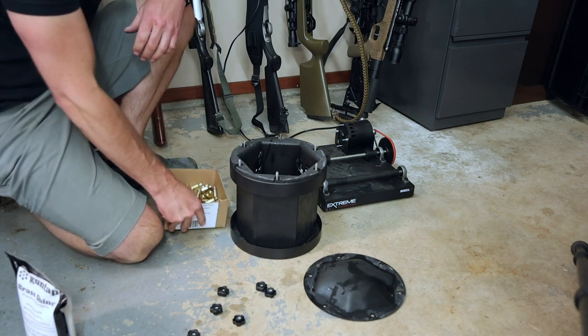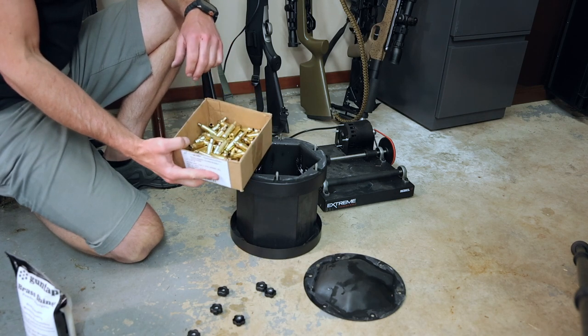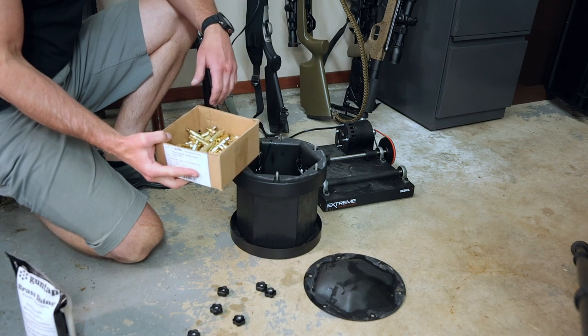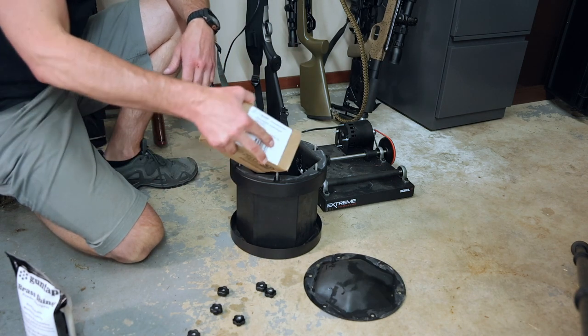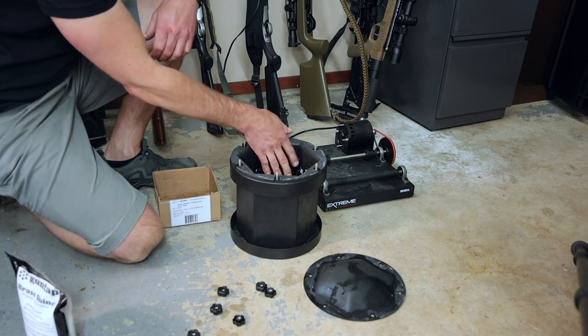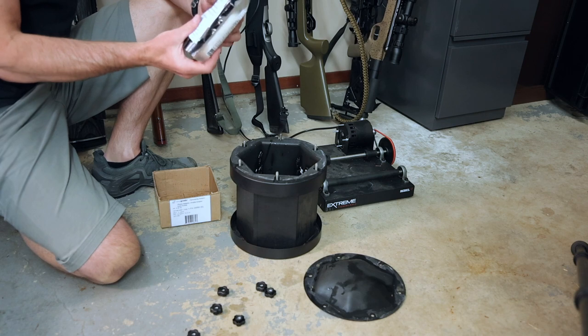So all we're gonna do is we take our 6mm brass, and I have a little extra brass in here because I decapped all of the Hornady brass that I broke the barrel in with, so we're gonna play with that later. But all we do is dump it in, and we fill it up with water to about an inch from the top.